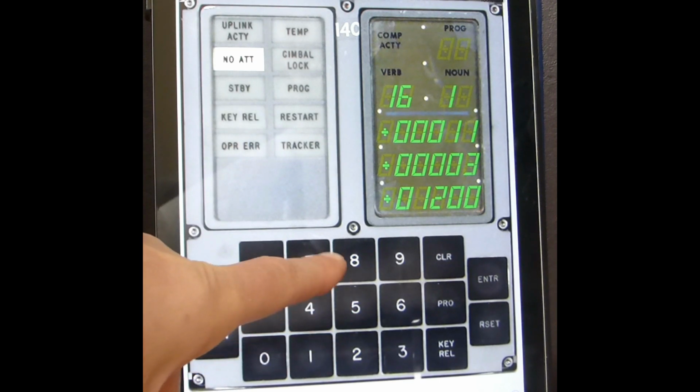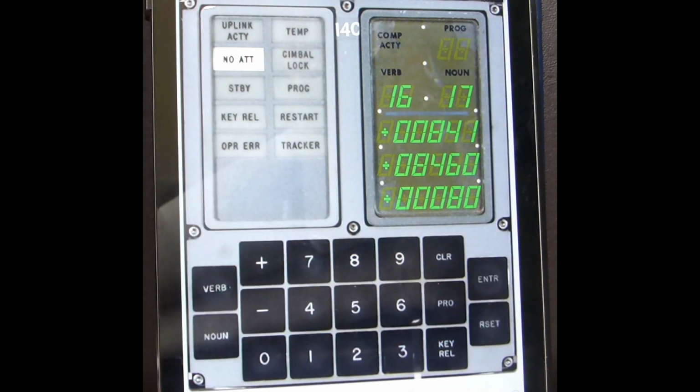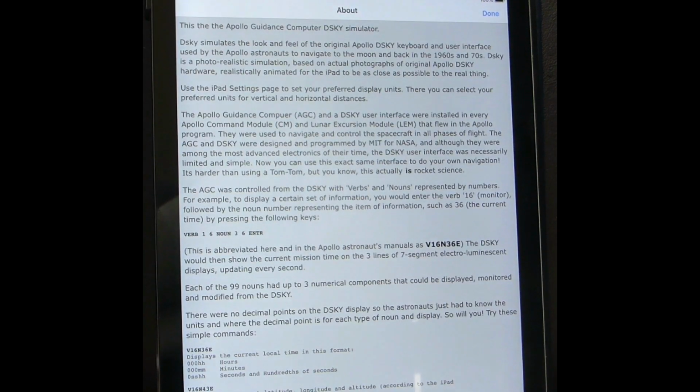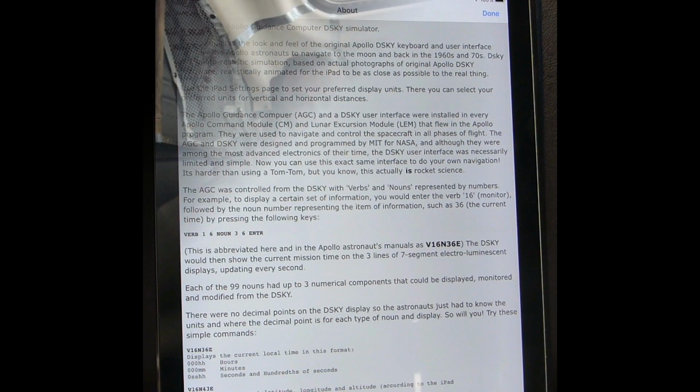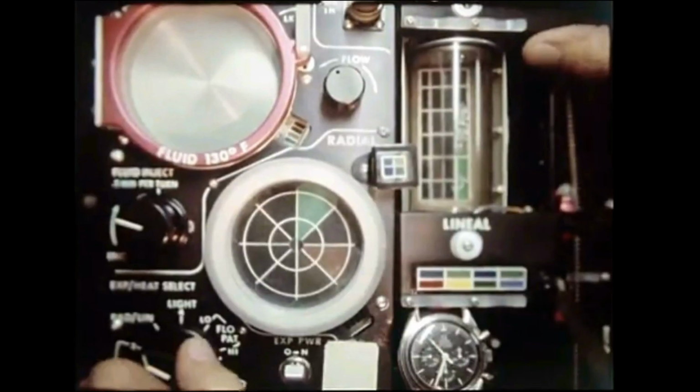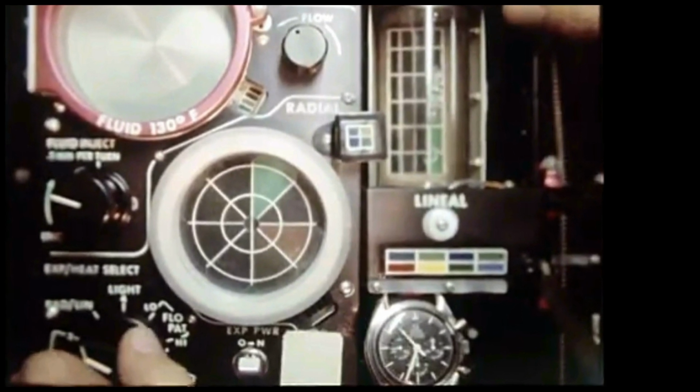noun 1, 7, enter. That should be altitude, but you can see an amazing piece of kit for the time, but quite laborious and clumsy compared to your modern TomTom. And as mentioned, someone has created this app with instructions. I recommend you have a play and just understand why mechanical watches were so critical. You can see why wrist watches, mechanical watches, were considered essential approved kit on the missions, and why they added a dedicated timing chronograph for the upgraded heat flow experiment on Apollo.